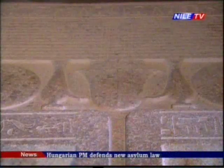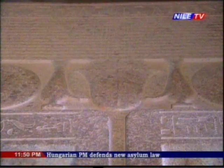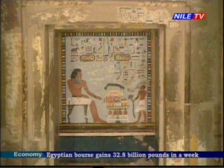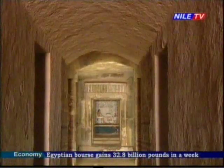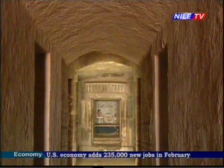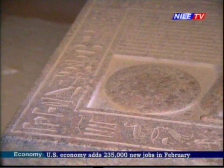Originally, the offering table was placed in front of the false door, as according to the ancient Egyptian creed, it's where the family of the deceased placed their offerings of fresh food and drinks to the double, or the Ka, of the deceased, which lives inside the tomb. The Ka is free to get in and out of the tomb through the false door.